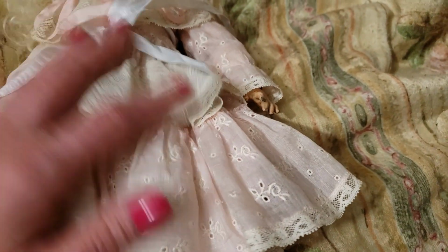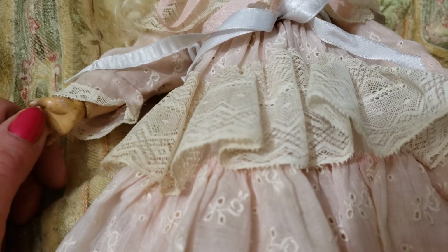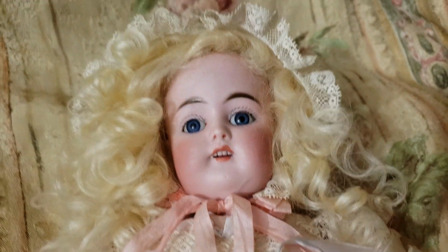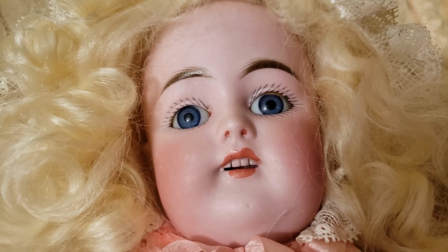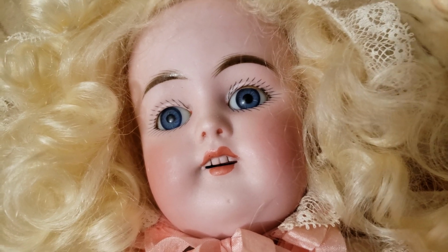And so let me show you the rest of the doll. She's on a jointed composition body, so her arms swivel, her legs swivel, her head swivels. And she has a peaches and cream complexion. As you can see, she has an open mouth with teeth. She has feathered, hand-painted eyebrows, upper and lower painted lashes, and she's got sleep eyes.